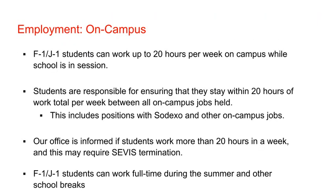The third topic we're going to be talking about is employment. So F1 and J1 students can work up to 20 hours per week on campus while school is in session. Students are responsible for ensuring that they stay within 20 hours of work total per week between all on-campus jobs held. This includes positions with Sodexo and other on-campus jobs. Our office is informed if a student works more than 20 hours in a week, and this may require CVIS termination. F1 and J1 students can work full-time during the summer and other school breaks.